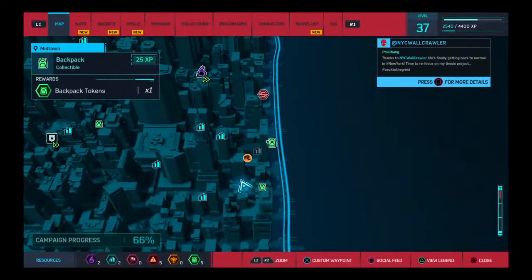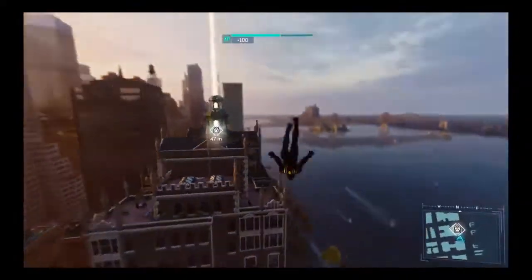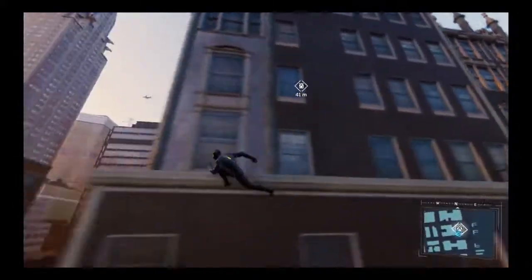Okay, now there's a backpack nearby. Might as well get that. But yeah, today we're going to be doing research centers.